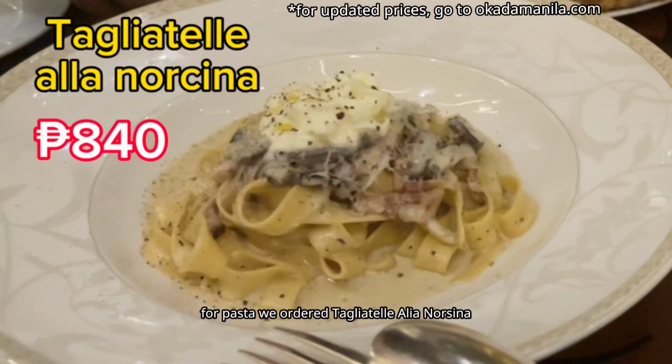For pasta, we ordered tagliatelle alla norcina. It's a classic Italian pasta dish from Umbria region, named after the town of Norcia. It's a rich and flavorful pasta dish made with creamy sauce, pork sausage, and pecorino romano cheese, flavored with black truffle mushroom.